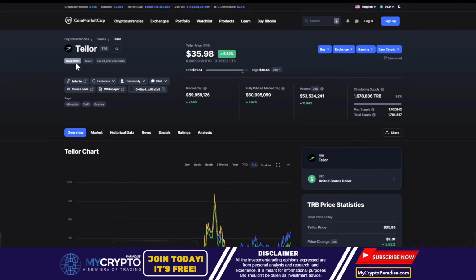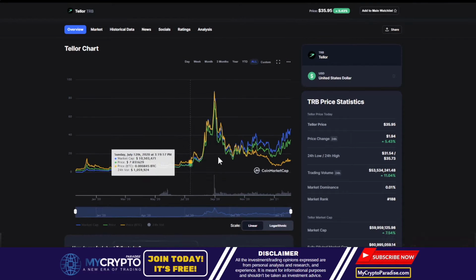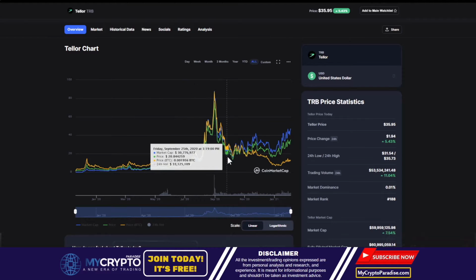Basically, it's ranked 188, really down below. So one of these minor tokens that could be actually growing quite substantially, because the lower the token is, the higher growth potential it holds. Right now it is trading at $35.95. We had a growth of 5.43% during the past 24 hours. The price had already once a rally, then pulled back, and now we are starting to recover.